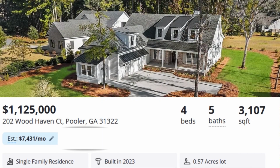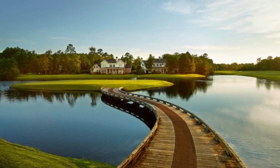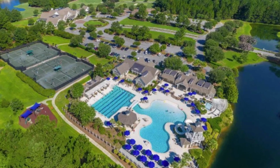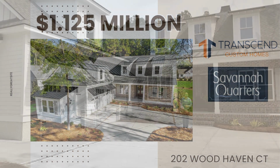This home offers four bedrooms, four and a half baths with 3,107 square feet. This home is by Transcend Homes, custom builders. We're in the Savannah Quarters, a fantastic community with golf courses, clubhouses, swimming pools, and all that stuff. This home is offered at $1.125 million. Let's check this beautiful home out.